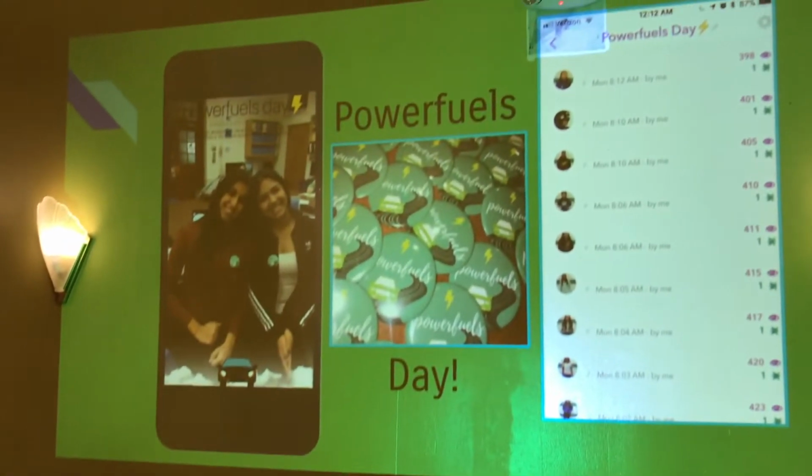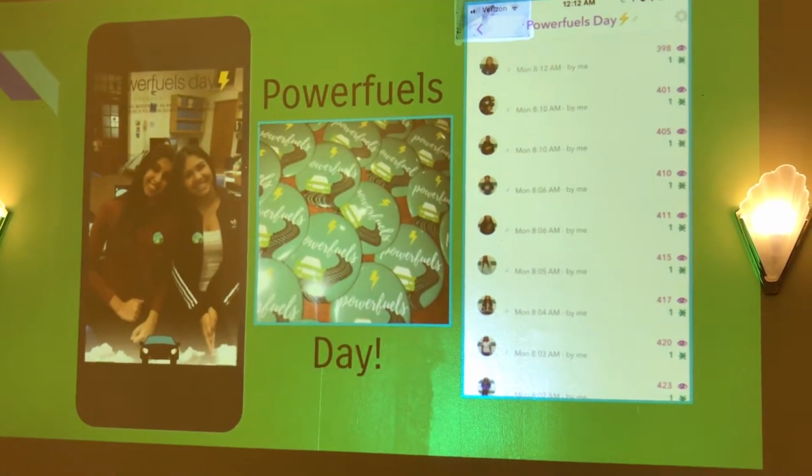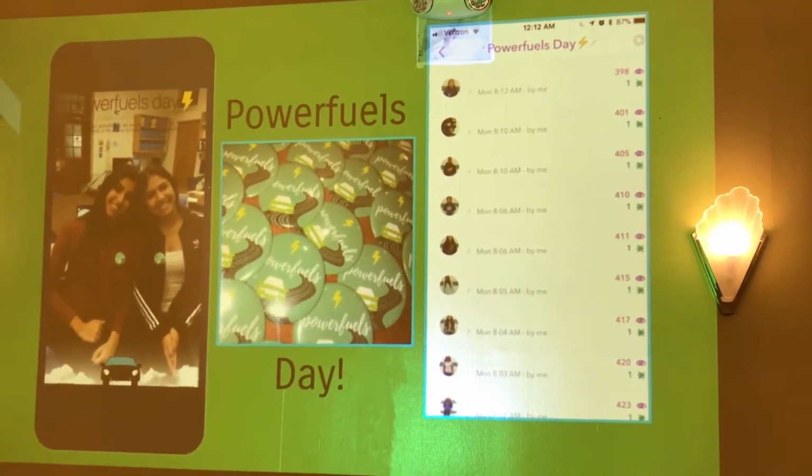This is our Power Fuels Day. We had a Snapchat filter, and we spread awareness throughout our schools by giving out little pins that we had, and there you can see them on the board. We reached over 400 people, even more probably, because we took this before the day ended. We got to spread our awareness of Power Fuels using our campaign.